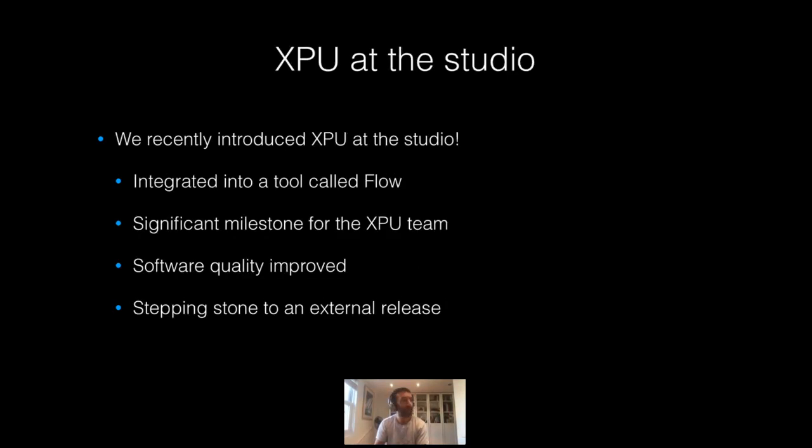So XPU at the studio, this has been a long time in coming, really. It's been a long road for the XPU team to get here, but we've finally got our first production use case, and that is being integrated into a tool called Flow. Dylan's touched on this a bit before. This is a significant milestone. We've been developing XPU for a long time, so we're really excited that it's finally being used in production.